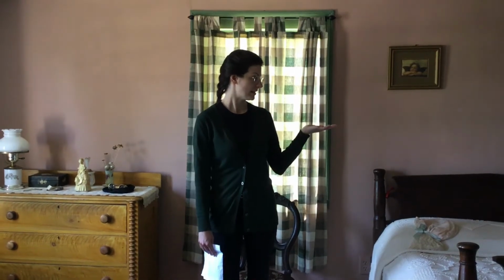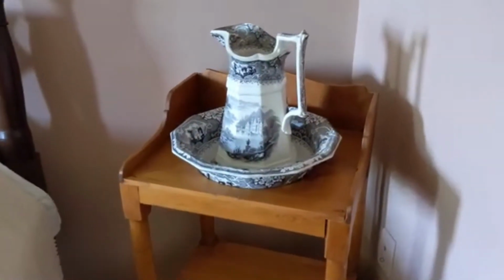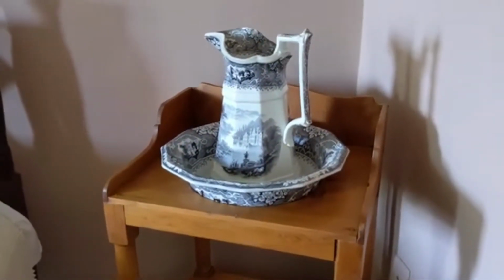Some other things that you would find in a bedroom in the 1800s were the wash basin, because they didn't have running water in the 1800s. So if they wanted to wash up before bed or after waking up, they would need to have a little basin and a pitcher of water in order to do that with.